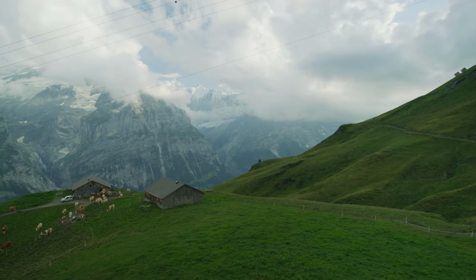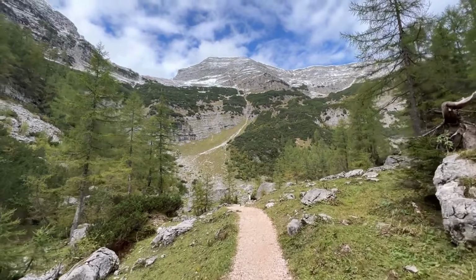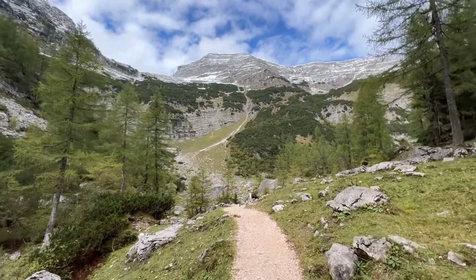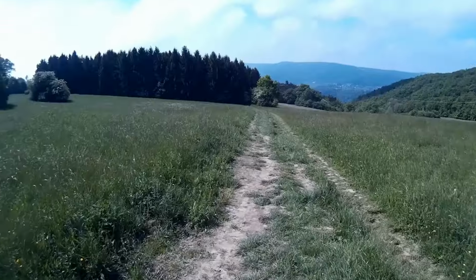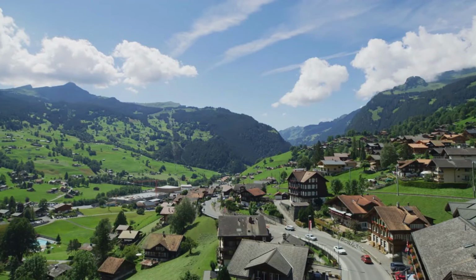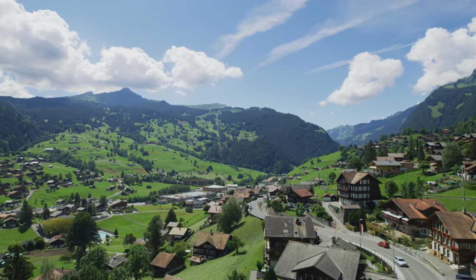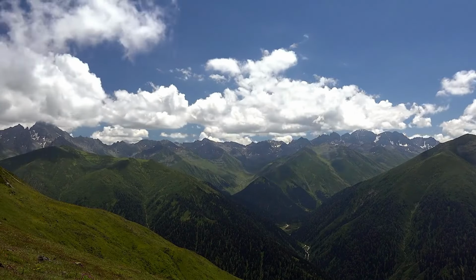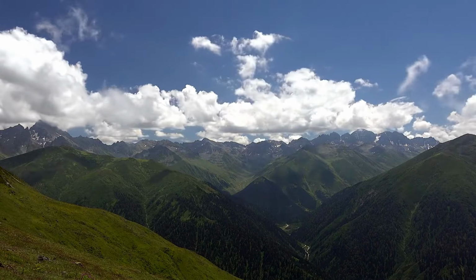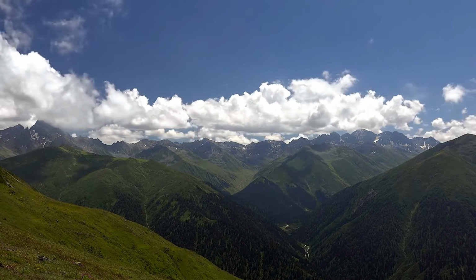Mittenwald also serves as an excellent base for hiking. The surrounding Karwendel Alpine Park offers trails for all levels, from easy walks to challenging climbs. As you ascend, you'll be rewarded with panoramic views of the town nestled in the valley below, a perfect encapsulation of the harmony between human settlements and the natural world in the Bavarian Alps.